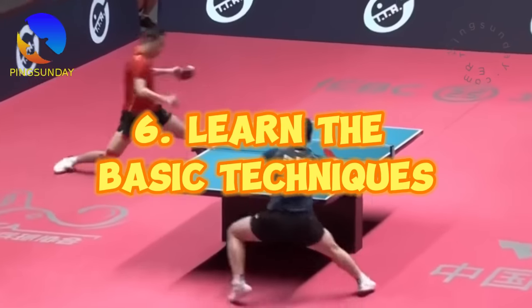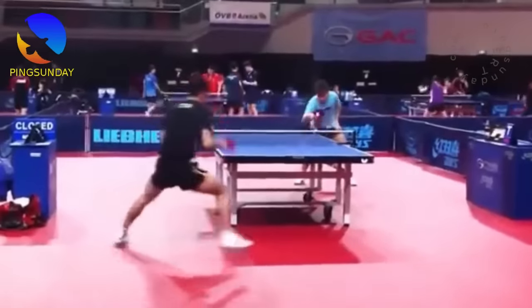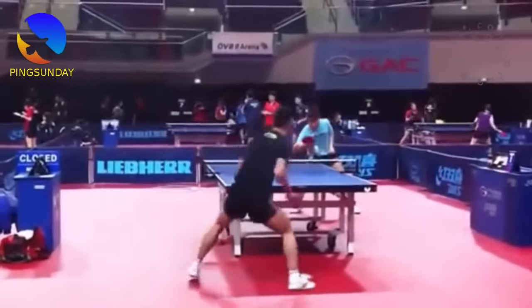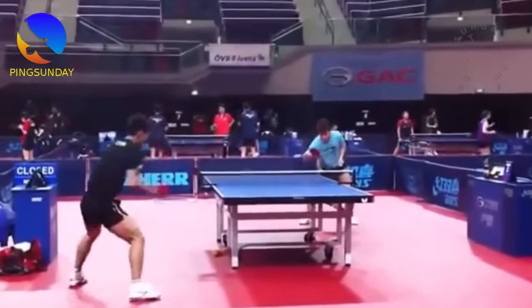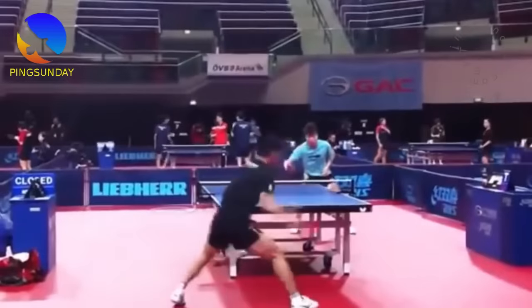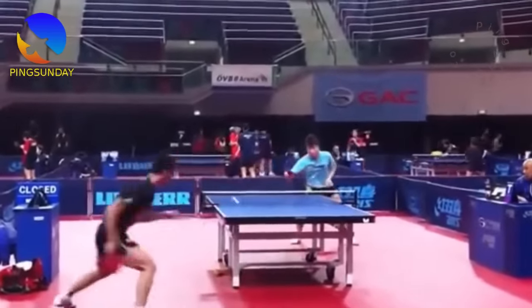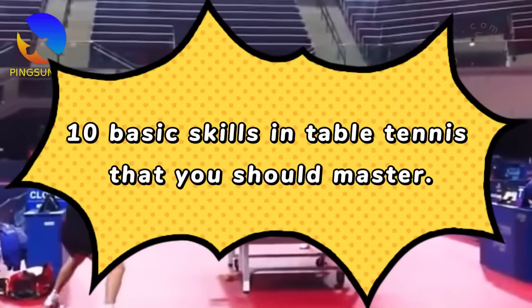Six, learn the basic techniques. Because you are new to table tennis, you need to improve your skills by learning the basic techniques. You will win more if you do fewer unforced errors in table tennis. To reduce your faults due to bad techniques, you should learn the table tennis techniques correctly. Based on the Chinese table tennis training system, there are 10 basic skills in table tennis that you should master.